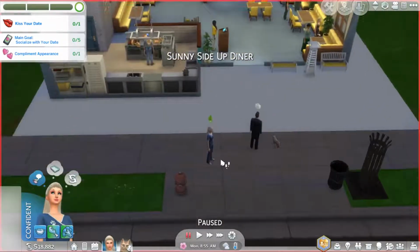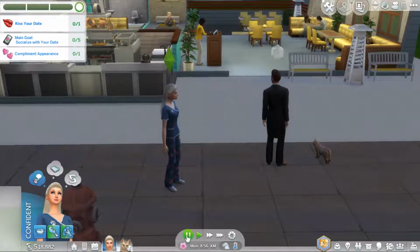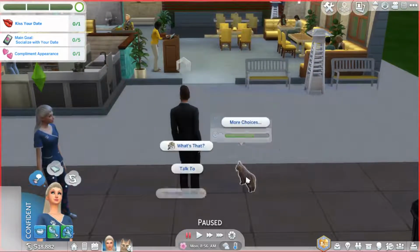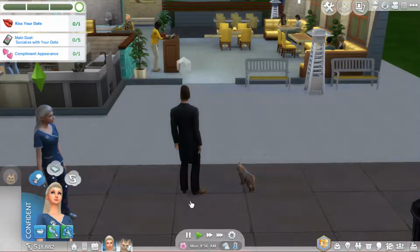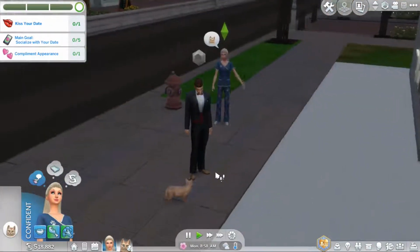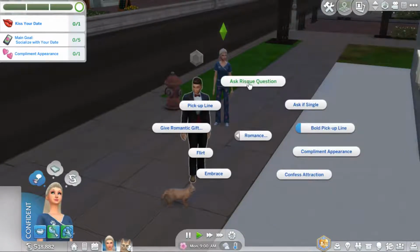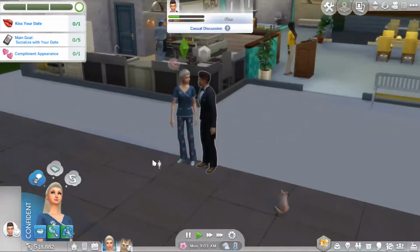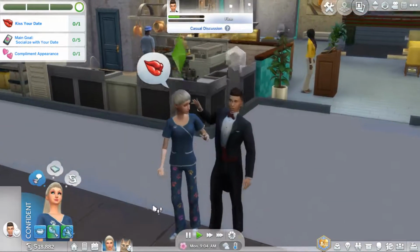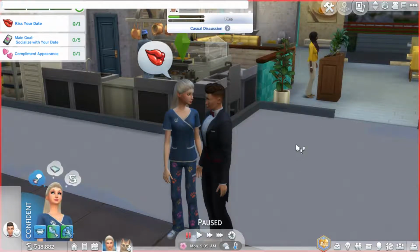So, Scarlett, Mr. Snuggles, why did you come with us? Go home. Why does Mr. Snuggles always come with us? Go home, Mr. Snuggles. And I think we should kiss him on the cheek. Or I guess we can't. Okay. So they had a little bit of romance there.